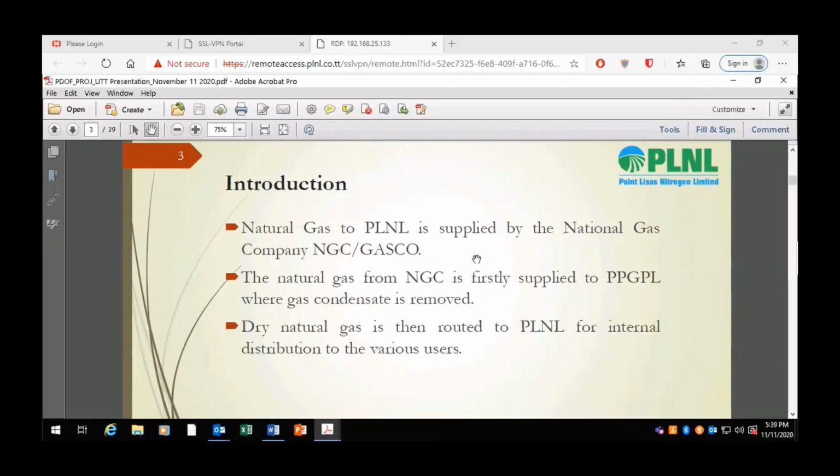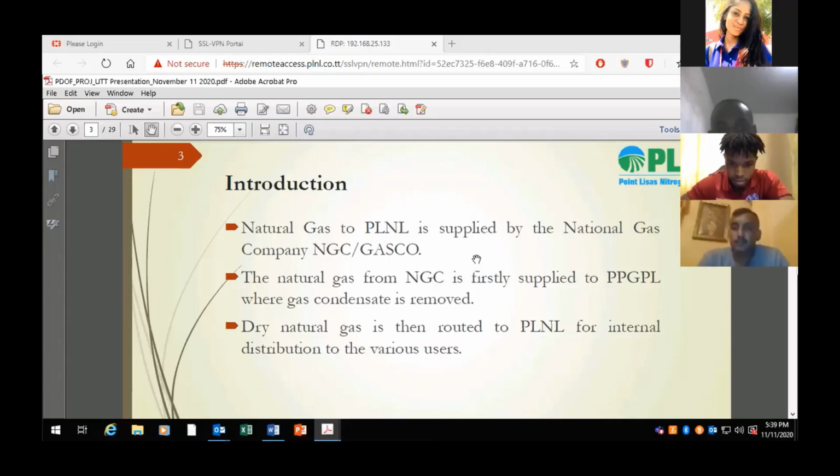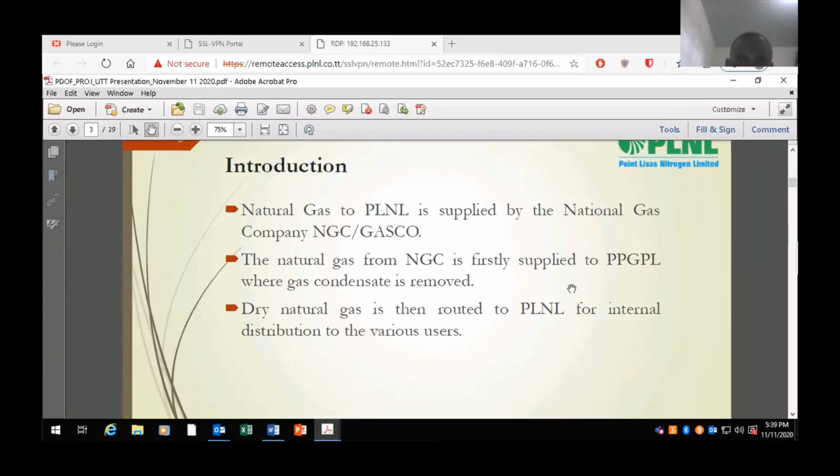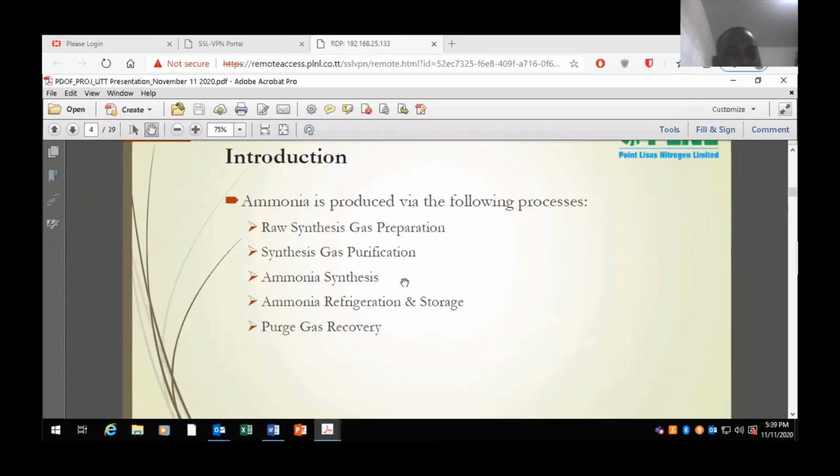Now the natural gas that is supplied to PLNL is supplied by NGC or Gasco. The natural gas is first supplied to PPGPL, where any condensate or heavy ends is removed before routing it to PLNL for internal distribution to the various users. The reason that we utilize the natural gas is because, as some of you may know, the primary component of natural gas is methane gas or CH4. And ammonia being of the chemical formula NH3, we remove the hydrogen component from the methane gas and react it with nitrogen in order to produce the ammonia.